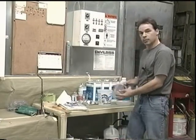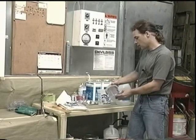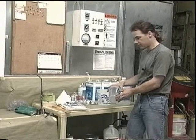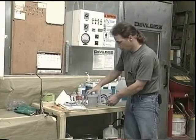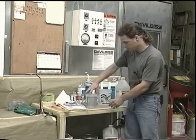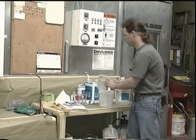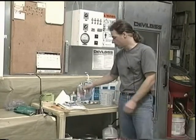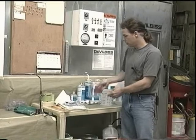I like to use the mixing buckets that have the graduated mixing scales on the side. It takes the guesswork out of mixing. You don't have to mix by a paint paddle, and they're already pre-measured in many, many different ratios. Here's a larger one. If you don't have access to those, you can always use your Pyrex kitchenware.